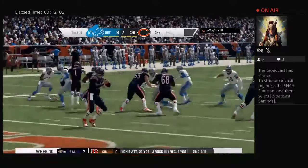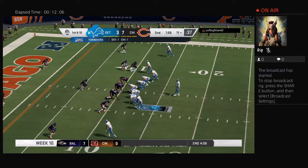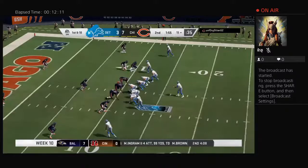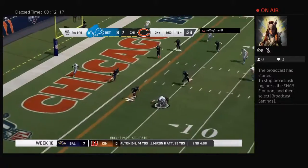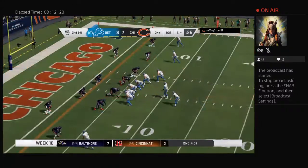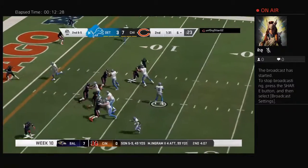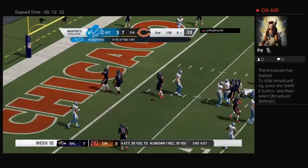Into heavy traffic, and it's intercepted. Picked off by Tavon Wilson. And they're going to get the football just outside the 10 at the 11-yard line. After the interception, here's Stafford. Jones has it. 5 yards on the catch there, brings up 2nd down. 2nd and 5 after the 5-yard completion on 1st down. Now Stafford toward the end zone, but that's going to wind up incomplete.